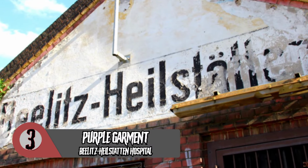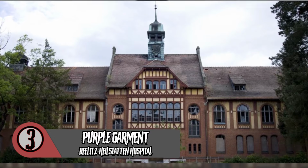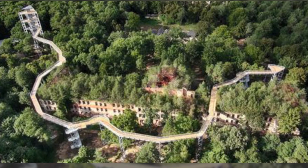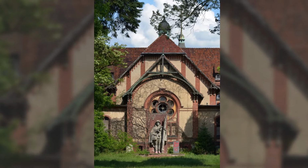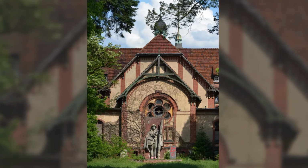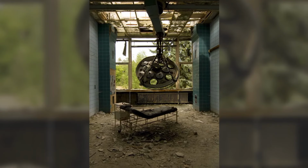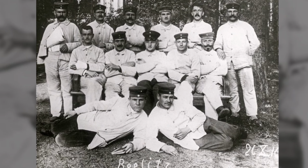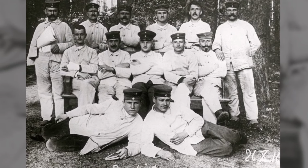Coming in at number 3, Purple Garment, Belitz-Hilstatten Hospital. Built in 1898, Belitz-Hilstatten Hospital is a now disused hospital complex of approximately 60 buildings located in the district of Belitz-Hilstatten. Between the years of 1898 and 1930, the complex served as a sanatorium for lung diseases, generally housing those with then fatal conditions. During World War I, it served as a field hospital that treated the earliest casualties of new weapons such as machine guns and mustard gas.